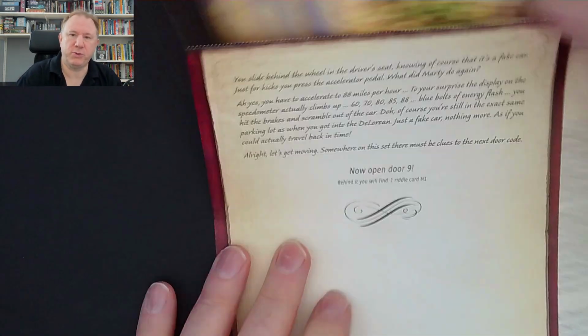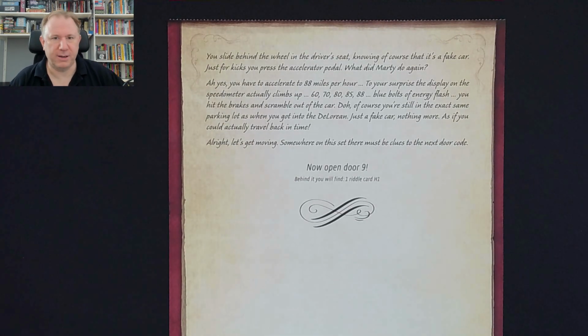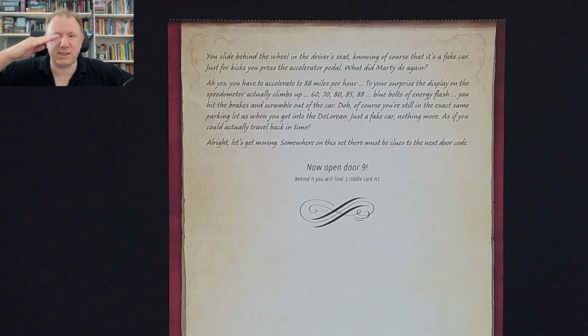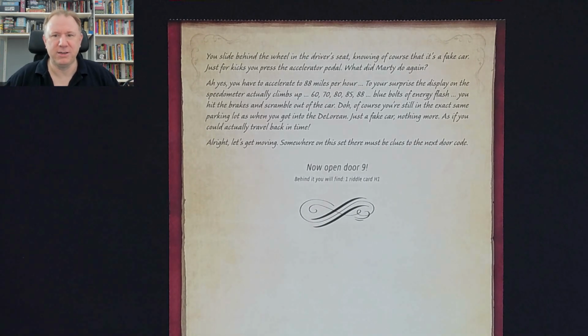Right, okay. Oh, there's more text. You slide behind the wheel in the driver's seat, knowing, of course, that it's a fake car. Just for kicks, you press the accelerator pedal. What did Marty do again? Ah, yes, you have to accelerate to 88 miles per hour. To your surprise, the display on the speedometer actually climbs up 60, 70, 80, 85, 88. Blue bolts of energy flash. You hit the brakes and scramble out of the car. Duh, of course.